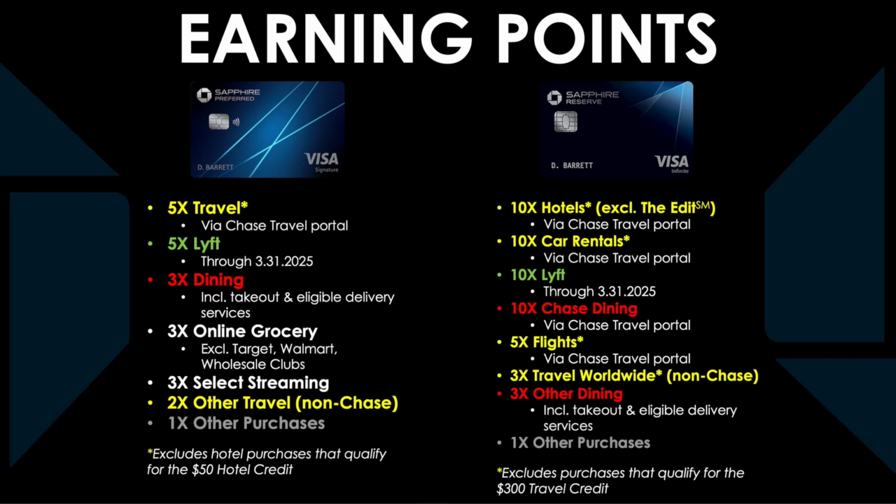I'll even color code it for you all, kind of showing where categories overlap either directly or somewhat in a similar way. So the travel's there in yellow, we have Lyft in green, and then the red represents a dining type of category. Then, once you've gotten your big welcome offer and you've started earning points with all these multipliers on top of that, you got a nice stash, you want to redeem them, what are they actually worth?